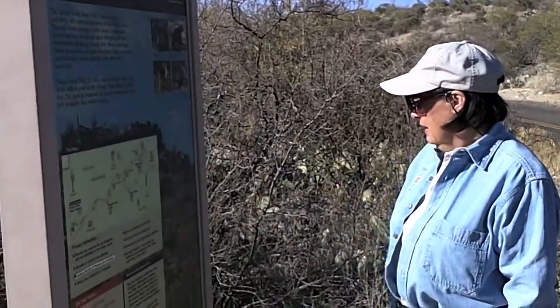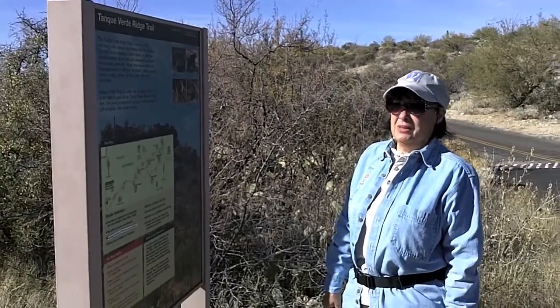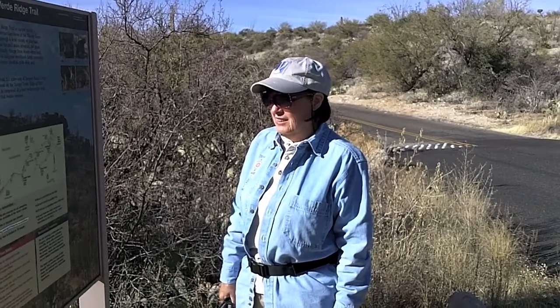Today we're going to the Tange Verde Ridge Trail. It's 18 miles long. Of course, we're not going to do 18 miles. And we've been up here before. It's gorgeous up there. So shall we stop once in a while and just let them know how beautiful it is? Yeah, we hike for 2 hours. We eat and then we come back. So it's about a four and a half hour day.